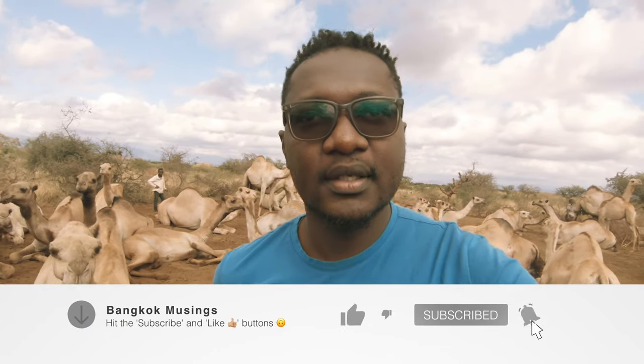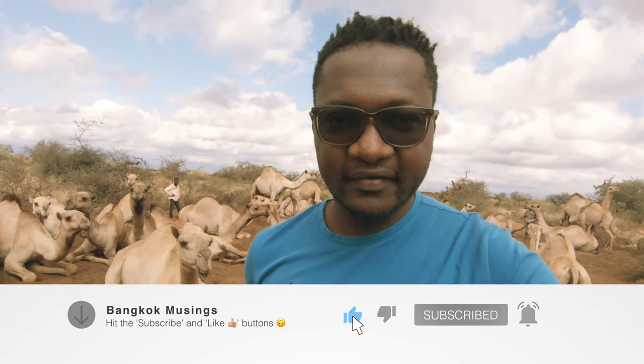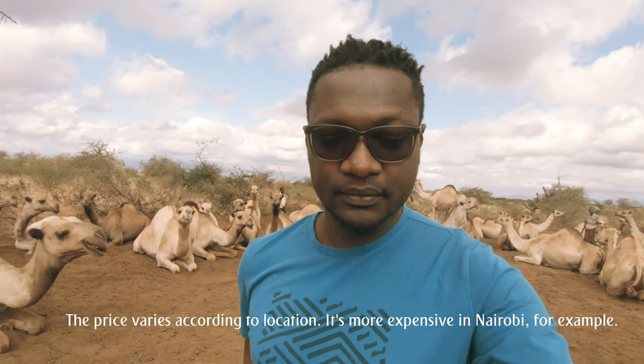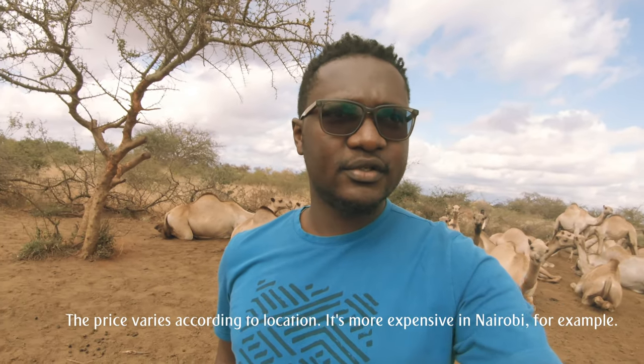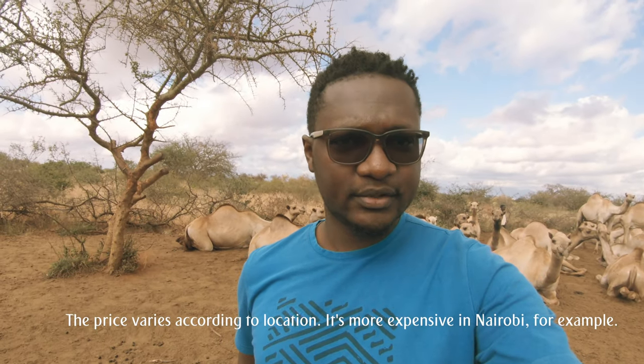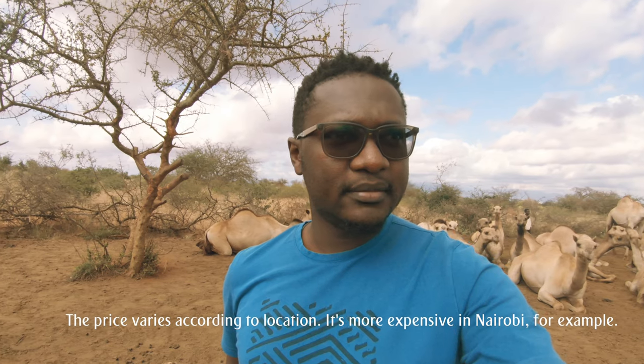So the camel milk is sold for 100 shillings per liter, $1. And when they're slaughtered, the meat costs between 500 to 600 shillings, that's between $5 to $6 a kilo. So that's pretty interesting. They usually are taken to the slaughterhouse once or twice a week over here. They were supposed to be slaughtered today. Unfortunately, that has been changed. I don't know why. I wanted to go.